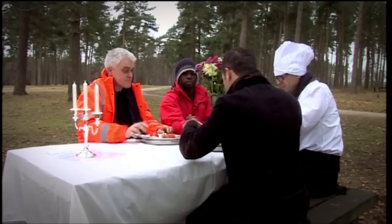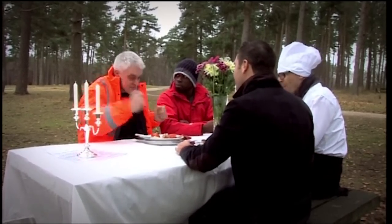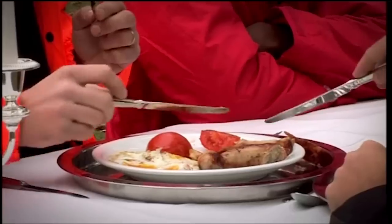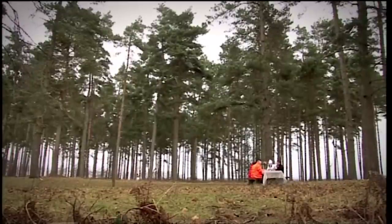I think these are both pretty impressive dishes, really, but it's been a challenge. We've got to decide which one's best. Gino, you being the expert, it's down to you. Well, let me say, the breakfast is cooked perfectly, but we are in the middle of fields here, and, you know, this is much more impressive.